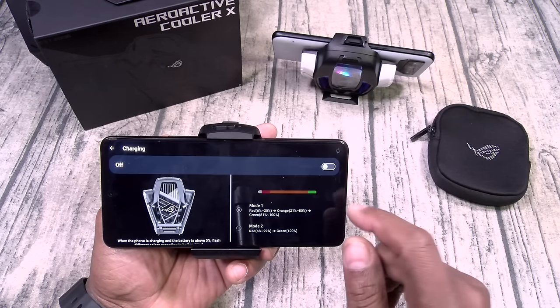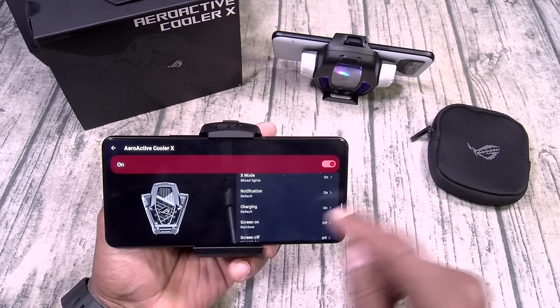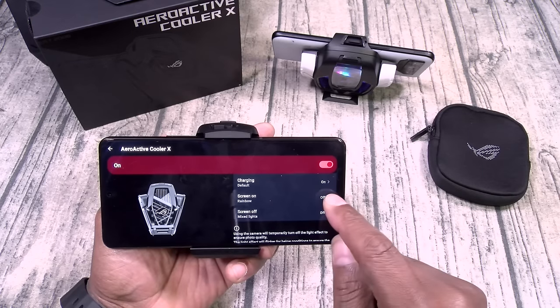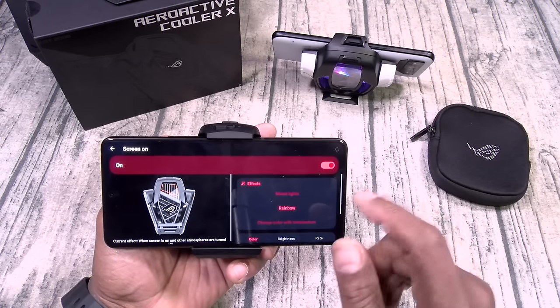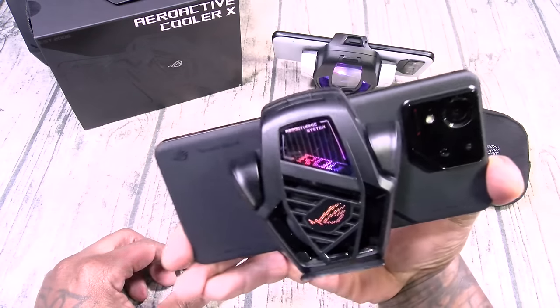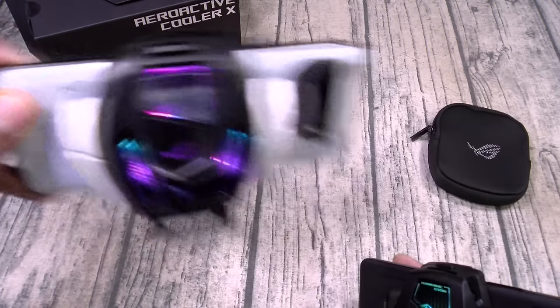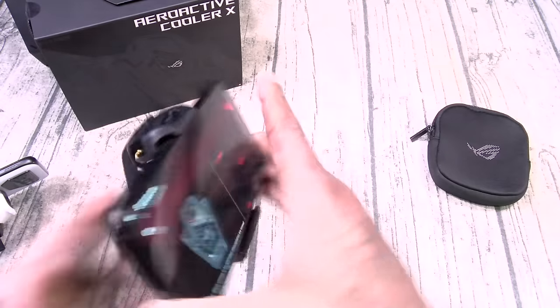Charging. On. And you got different RGB light patterns you could choose from if you want. Okay, so screen on. Let's do rainbow. Now, if you look in the back, there's the rainbow lights. Now, this one actually had better lights. Look at this one has more lights. But you got the RGB lights on the back.